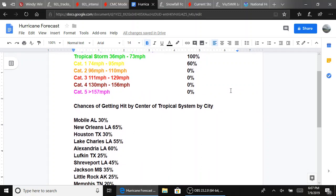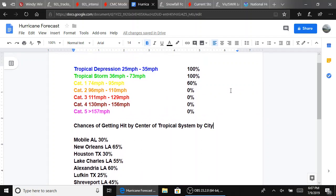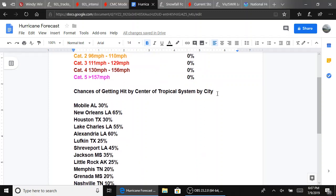The Euro's been continuing to show that, and it is the best model out there, so we're going to see. And also, the GFS got its upgrade for tropical stuff, and it can be better. Last year it did terrible, and I think it'll do better this year.